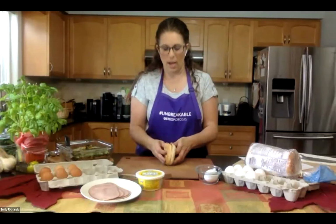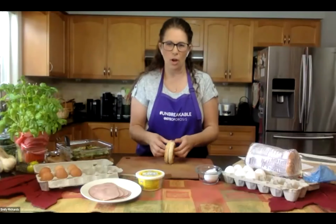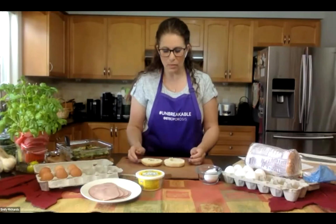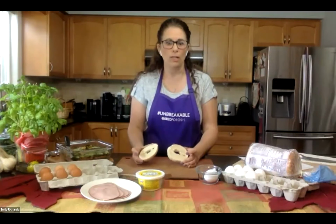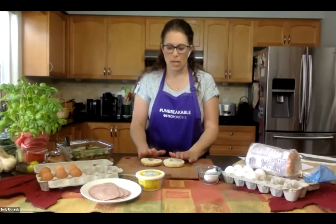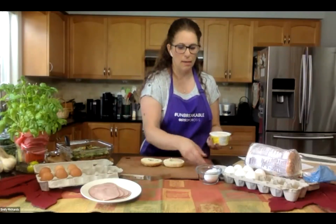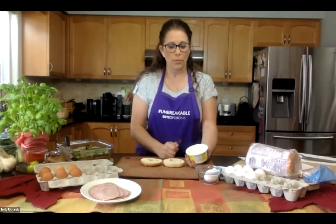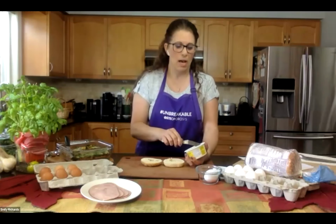So sesame bagels, I love sesame bagels. I like that little bit of crunch, not always, but it is a wonderful texture as well. So you can toast this if you want. I actually don't always like my bagels toasted. So this is a nice soft bagel that I'm gonna add some herbed cream cheese to. So herbed cream cheese typically has a little bit of herbs, sometimes garlic, sometimes not.